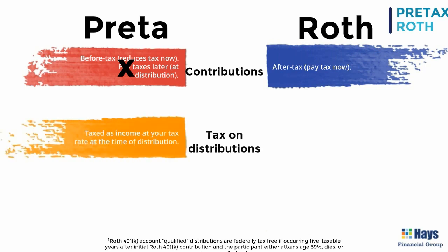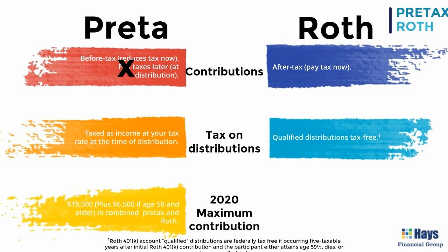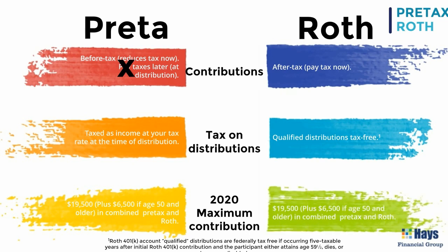On distributions, which I just touched on, so I'll repeat that, the tax on pre-tax is paid at the time of distribution, whereas Roth qualified distributions are tax-free. 2020 maximum contribution amounts are going to be the same between pre-tax and Roth, $19,500, or up to a total of $26,000 if you're 50 or older with that catch-up amount.